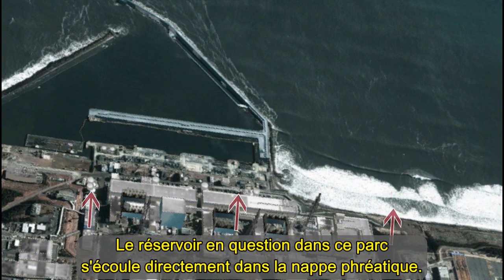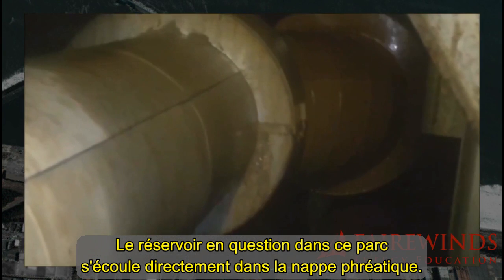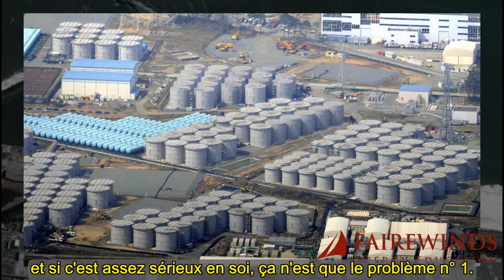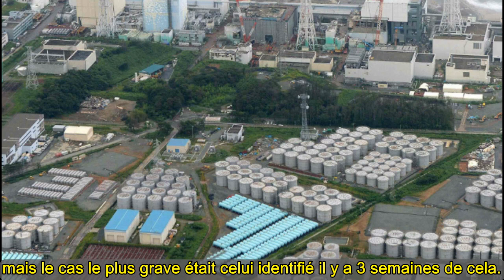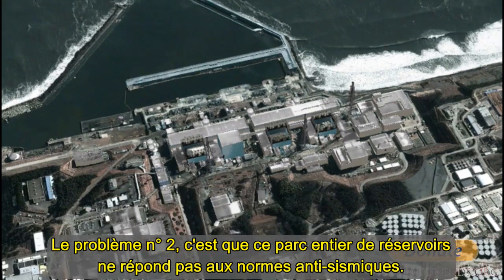The tank in question in this farm is leaking directly into the groundwater, but that's just one tank out of 1,000. And while it's serious enough in itself, it's only problem number one. Problem one, the tank that's leaking. There are other tanks that are leaking too, but the worst one was the one that was identified about 3 weeks ago. Problem two is that this entire tank farm is not seismically qualified.